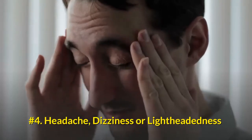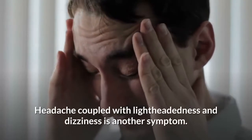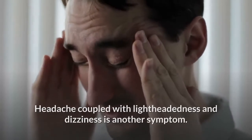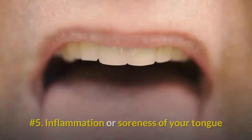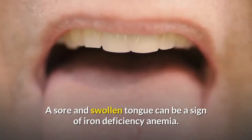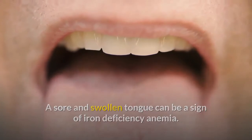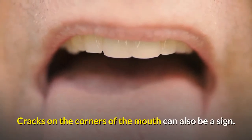And the fourth symptom is headache, dizziness, or lightheadedness. Headache coupled with lightheadedness and dizziness is another symptom. This is less common than other symptoms. And the fifth symptom is inflammation or soreness of your tongue. A sore and swollen tongue can be a sign of iron deficiency anemia. Cracks on the corners of the mouth can also be a sign.